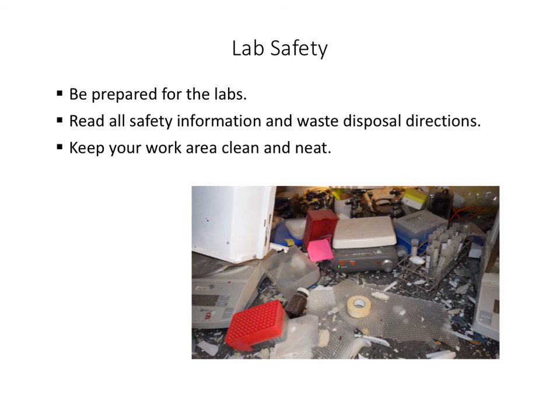Another important factor in lab safety is just being prepared, knowing what you're doing. So be sure that you read the lab handouts, write out your procedures, and know what you're doing before you come into the lab. And also keep your work area neat and clean. That's another important factor of lab safety.